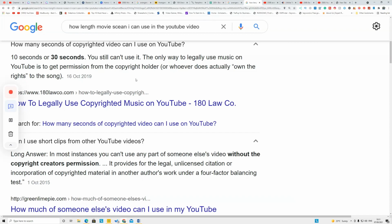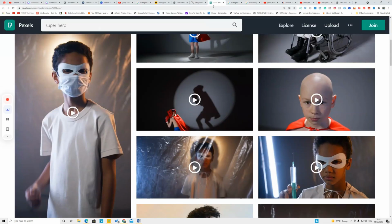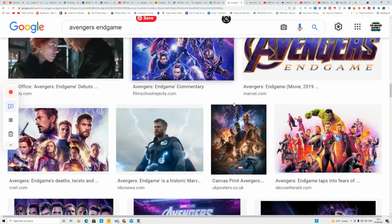To prevent that, you can use 10 to 30 seconds of those movie clips. Again, you can't use that continuously. So to avoid that, you can go to a website like Pexels or Pixabay. You can get the relevant video clips which are royalty free. This is one. The second, go to Google and find images of your movies like these ones.